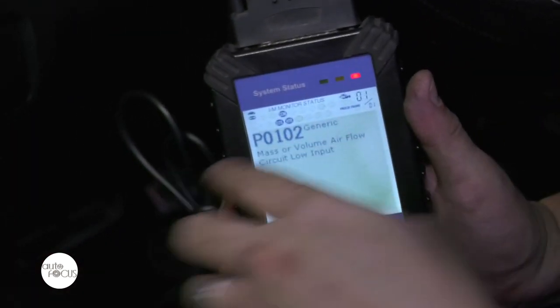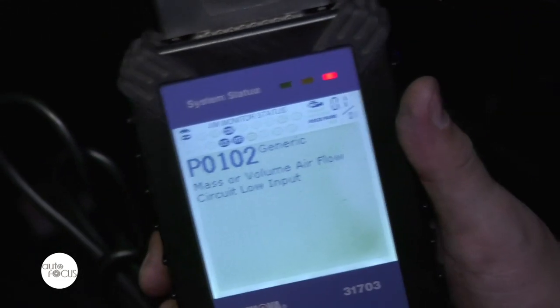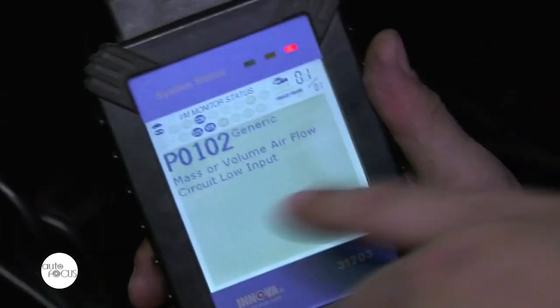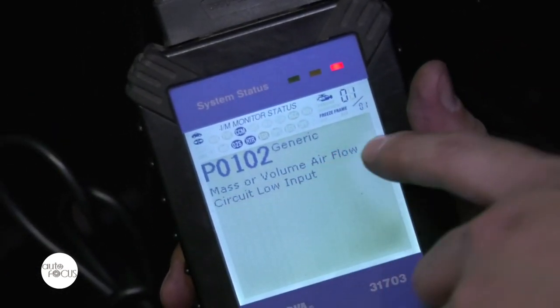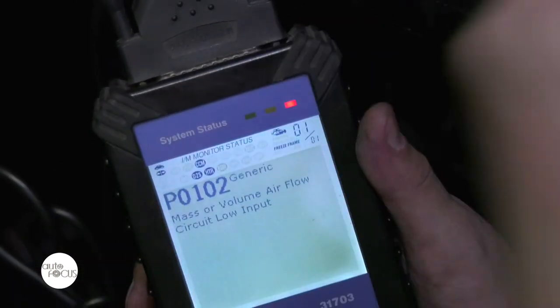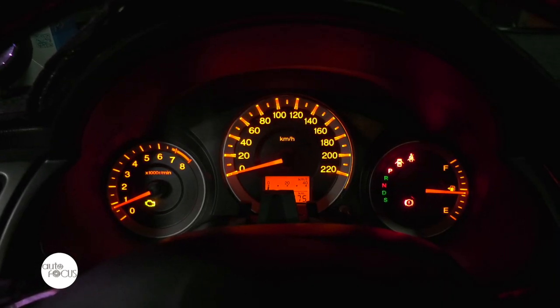This is what we mean by the error code. It starts with the letter P, followed by three numbers. On our particular scanner, it actually tells you what component is the problem. So this one here is mass or volume airflow circuit low. It might be an intermittent lean condition, it might be an intermittent voltage condition, or it might be that your mass airflow sensor is over 10 years old and it's dead and it's dying.